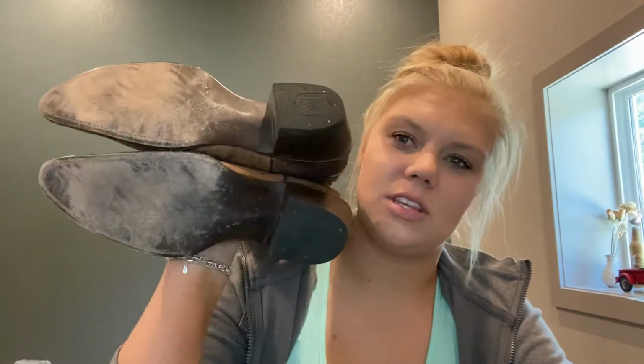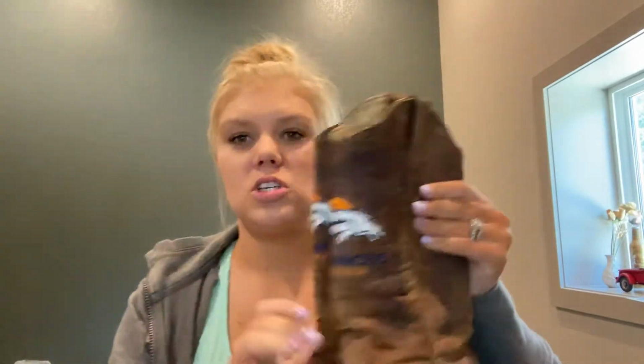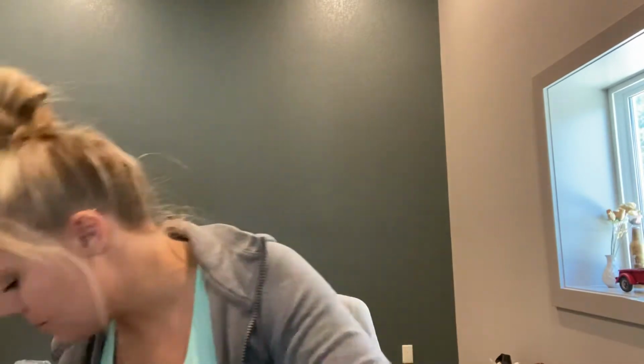But I will say I bought a pair online that are 9s, so I'm just switching these out and I'm just going to sell these. They're in great condition. I seriously only wore them like 3 times. Again, they just hurt my feet and I couldn't do it.